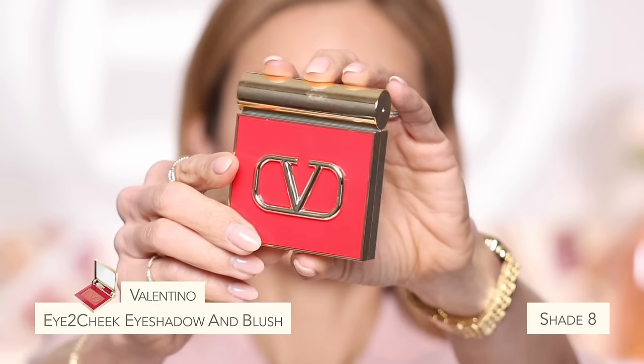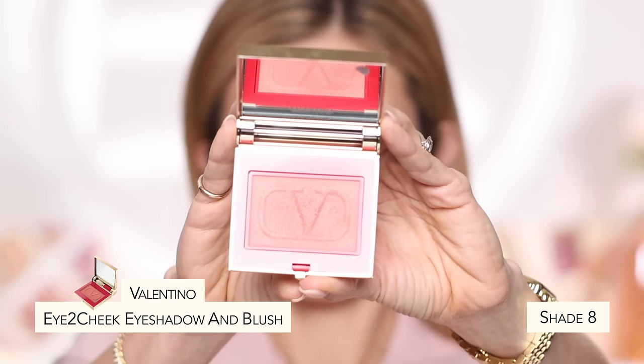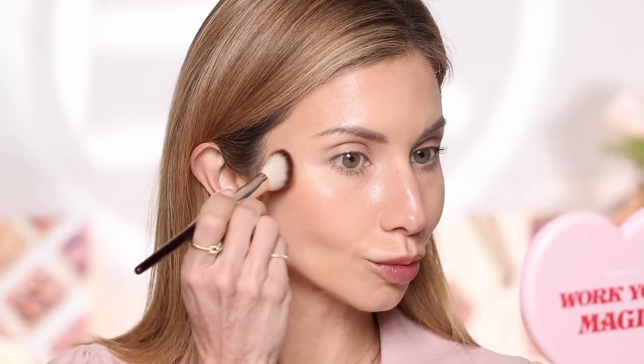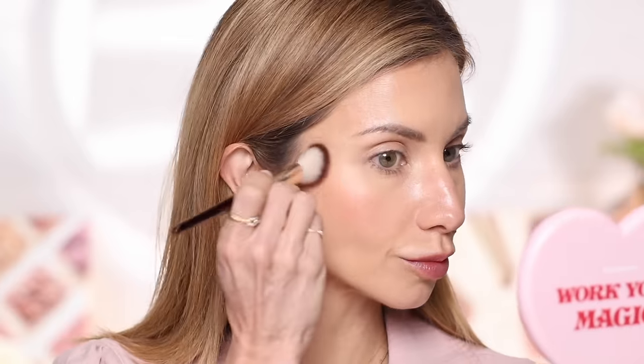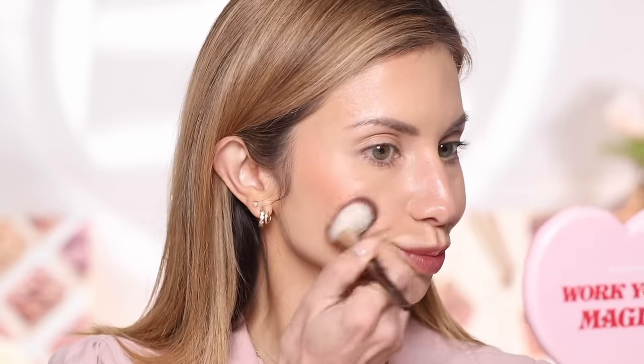Okay, let's jump around to a couple other products real quickly, you guys. I picked up a few Valentino blushes. I started with this one. This is the shade 8, and this is my favorite shade. Oh, it's so beautiful. It's like this peachy pink with shimmer to it, but the shimmer is very refined and beautiful. It's a powder. It's not a cream, but the best way for me to describe it is like a creamy powder feel. It is just so luxe, so beautiful.